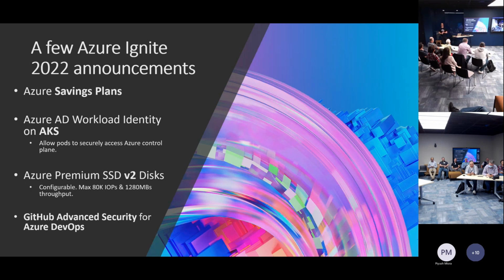Azure AD workload identity, any Kubernetes, any AKS people? That was a really important one. Anyone using AKS, workload identity allows your pods to communicate with Azure in a secure fashion, getting an identity in Azure AD, which is really important. This supersedes something called Azure AD Pod Identity V2 that was in preview for like months or years.